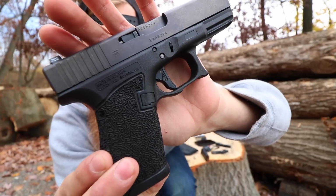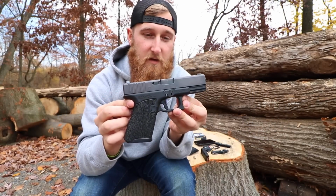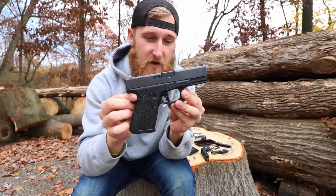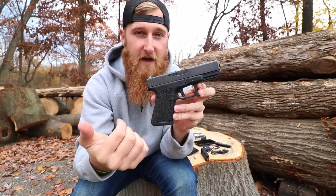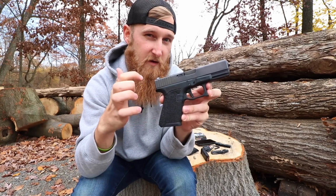The last and most recent thing that I've done was install this Agency Arms flat face trigger. While there's nothing wrong with the Glock factory trigger, this thing has made my shooting improve drastically. If you've looked into shooting dynamics at all, you'll know that a flat face trigger will most likely make you shoot straighter and more accurate than the rounded Glock triggers are.